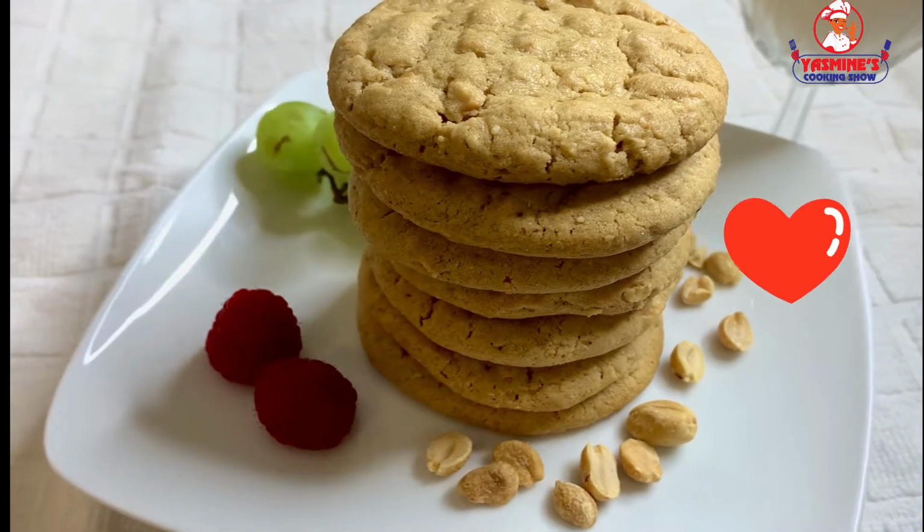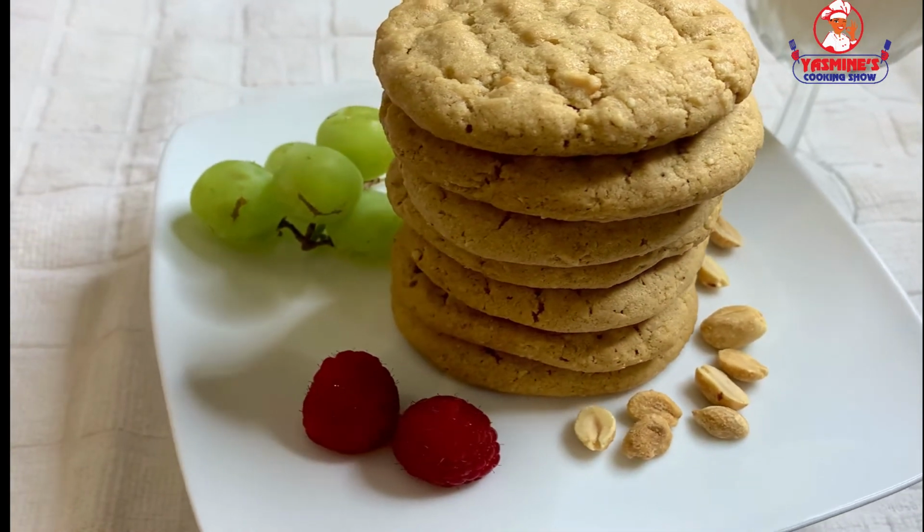Next, let's make the classic French dessert, la crème caramel.